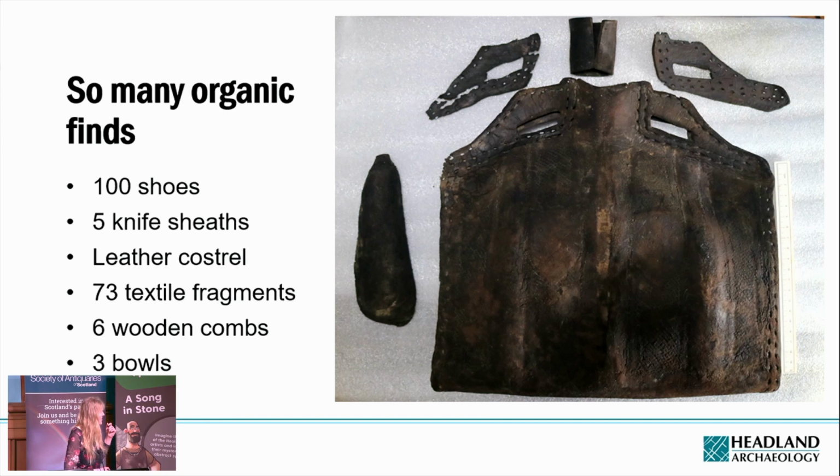There's two shield-shaped cartouches on the front there, which we couldn't find any evidence of decoration on them, or stitch holes or rivet holes where something might have been attached to them, but presumably they had some sort of armorial design on them. And there were 100 shoes, there were 5 knife sheaths, including one that had embossed decoration on it. Loads of textile fragments. We've got wooden bowls, wooden combs.